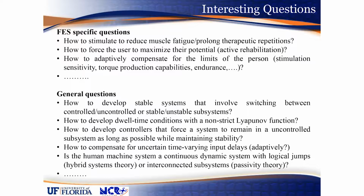And those types of application questions then raise, in order to answer those questions, a number of more general questions related to the theoretical design aspects. You've seen a lot today.